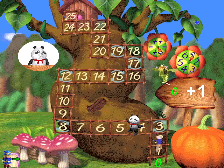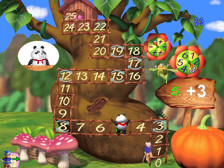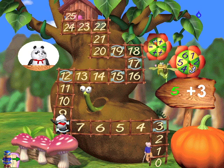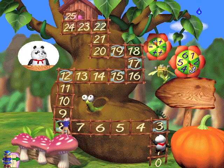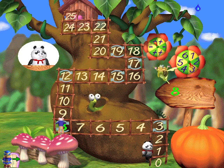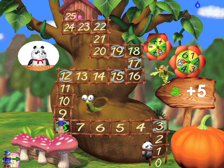Remember to click to hold on to the tree when you're done with your move. Okay, here we go. What do you get? Plus 3. Now I can climb up 3. 1, 2, 3. Oops, gotta switch. I landed on switch. Now I have to switch places with you. Lucky you. Now you're ahead. It's your turn, Stuart. Let's see what you get. Plus 5. Now you can climb up.